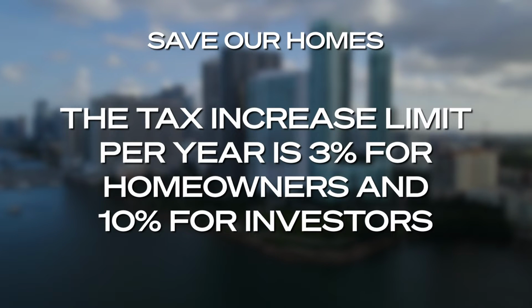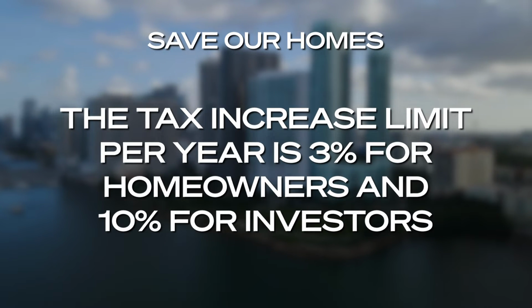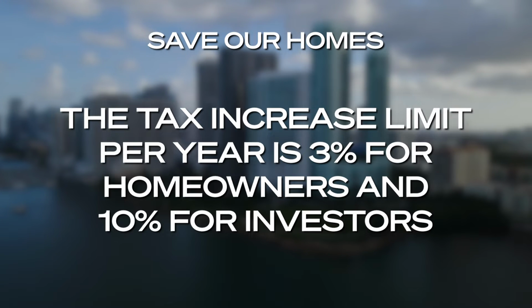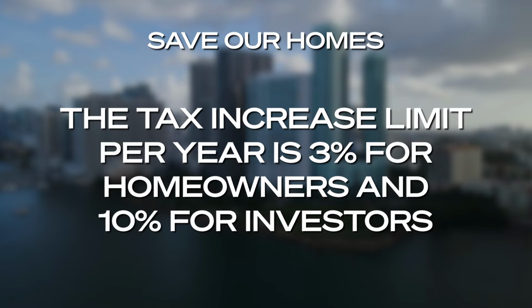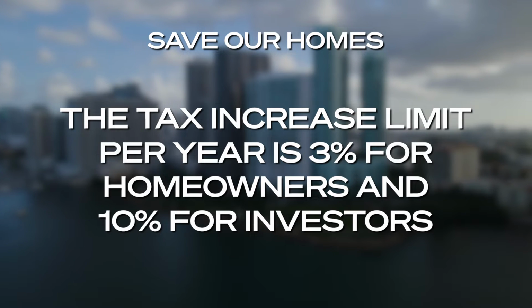It's a big deal. It makes a huge impact. I don't know if it's part of the Save Our Homes, but it's associated with it. There is a benefit to investors in Florida as well, which is property taxes can't ever increase more than 10% for investors, and I think that's an important thing for people to know. So for homeowners, it's a 3% increase, and for investors, it's a 10% max increase per year.